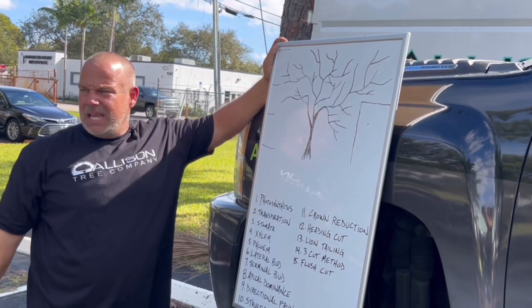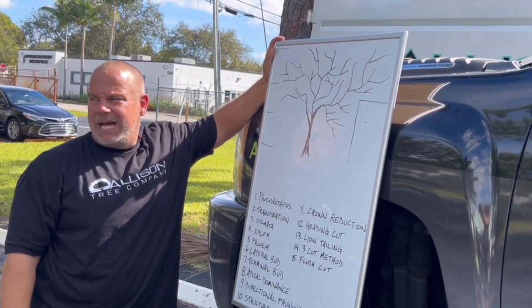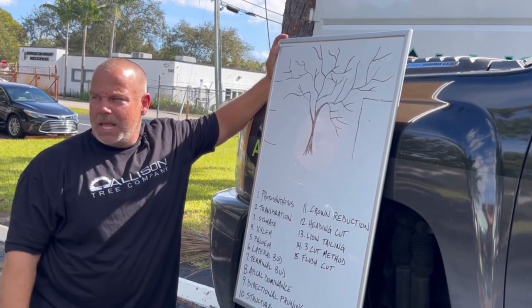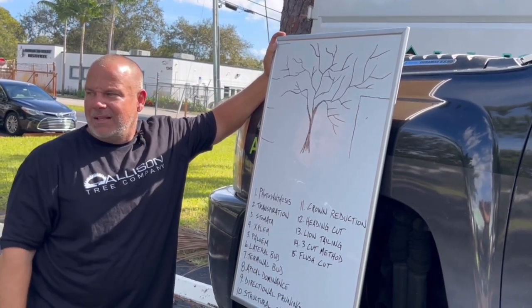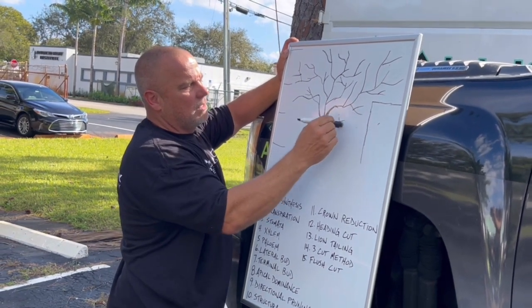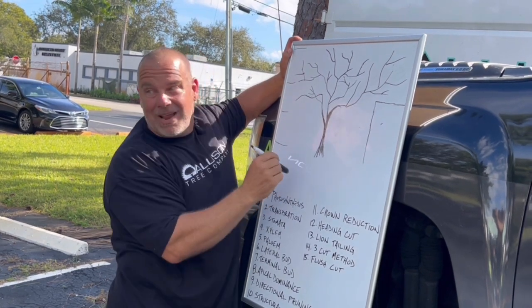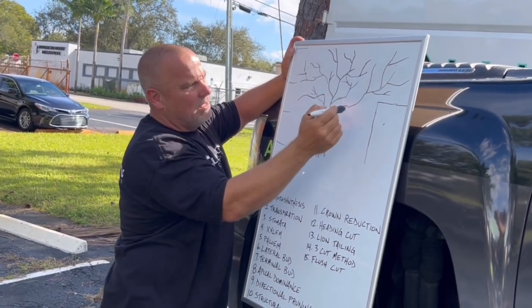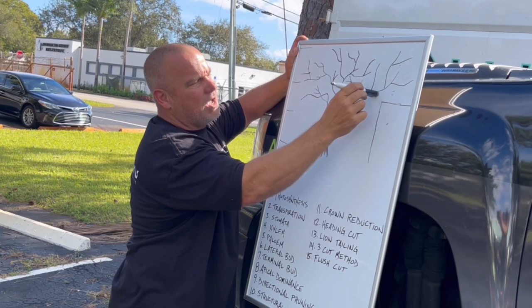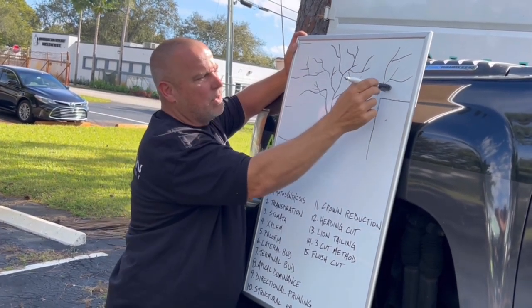Lion tailing is when you say, oh, I was told not to make heading cuts, but I want to thin this thing out. Let me make collar cuts the whole way. So here I go. Collar cut. I did it right, right? Oh, another collar cut. Good job, right? Another collar cut. Oh, I did it right to the collar. Let me do another one. Oh boy, I'm really thinning this thing out. Wind's going to move through it, right?